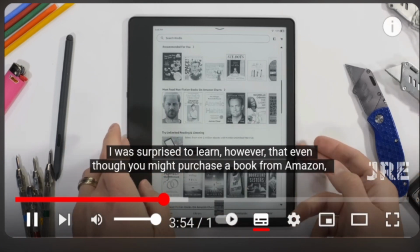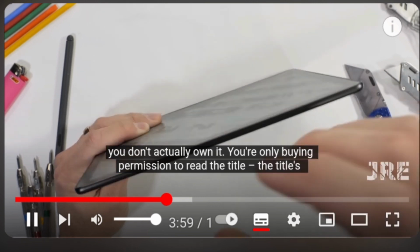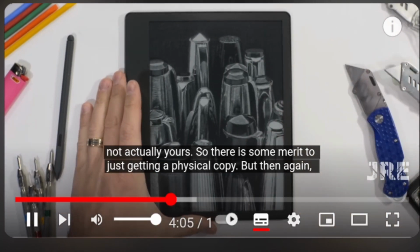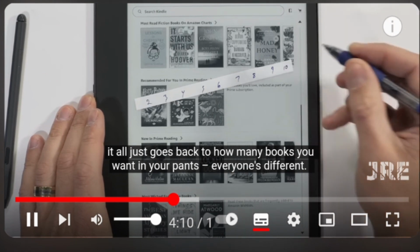I was surprised to learn, however, that even though you might purchase a book from Amazon, you don't actually own it. You're only buying permission to read the title. The title's not actually yours. So there is some merit to just getting a physical copy, but then again, it all just goes back to how many books you want to fit in your pants.